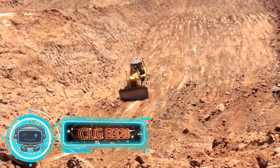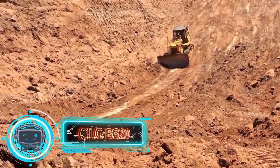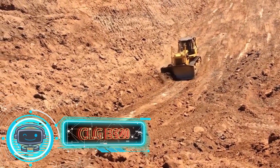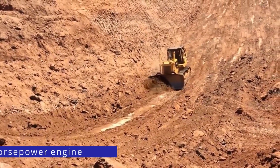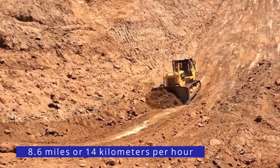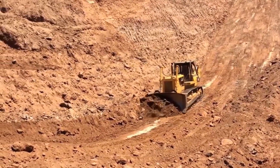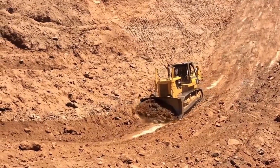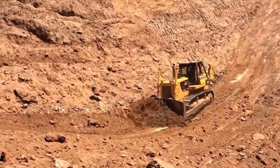Number 2. Liugong CLG B320. This is a Chinese bulldozer that delivers high pulling powers. It has a load-sensing hydraulic system that only gives power when required. It features a 349 horsepower engine with a top speed of 8.6 miles or 14 kilometers per hour. Its forward positioning cylinders increase load transport and make it more consistent. And consistency is always key in this business.